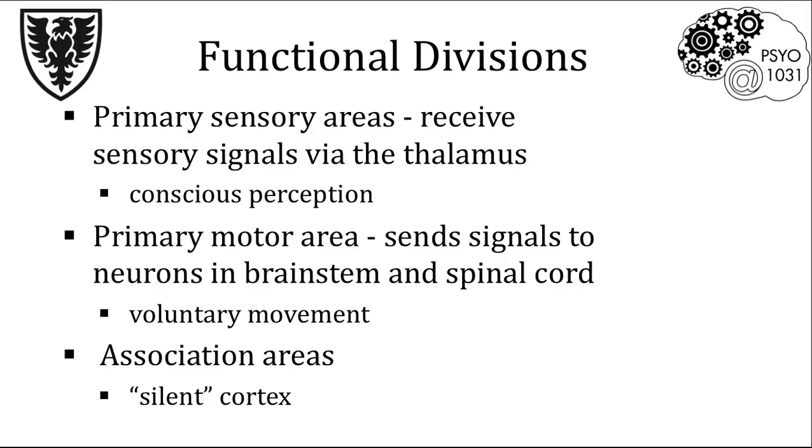Now, in addition to these anatomical divisions are the functional divisions. There are three main functional divisions in the cortex. Primary sensory areas exist for each of our senses. They are the first bit of cortex that receives incoming information from the sensory organs, like the eyes, ears, skin, and so on, by way of the thalamus, which sort of acts like a switchboard. These primary sensory areas are important in the first steps in conscious perception, categorizing and integrating sensory information. As you read in the textbook, they are located in various regions of the cortex.